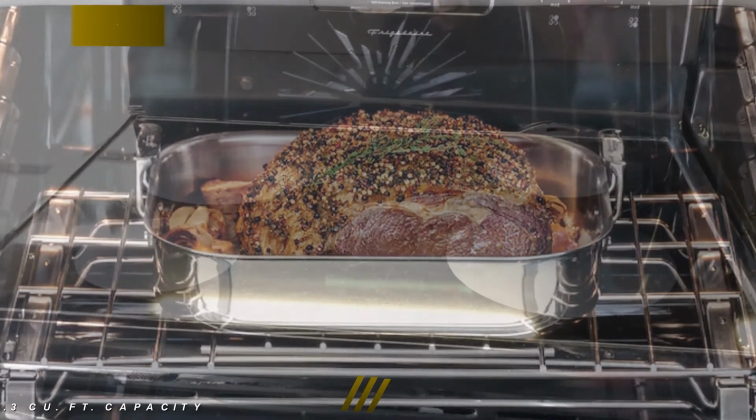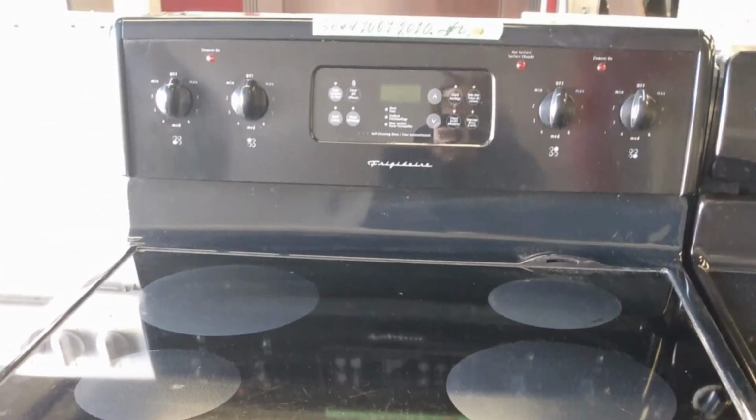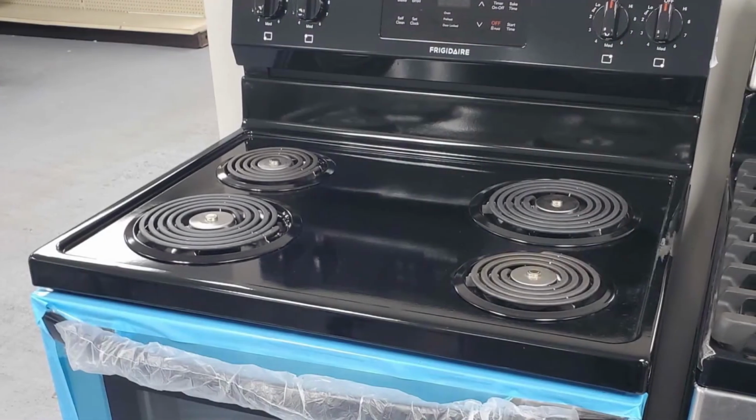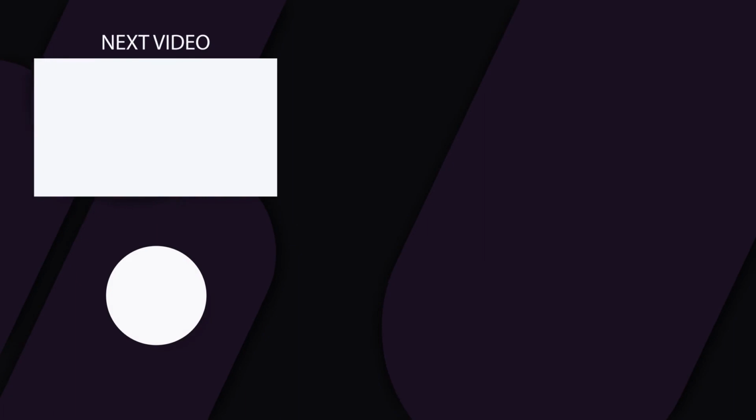Plus, its ceramic cooktop surface offers a durable design, and its VariBroil system lets you see the broiling temperatures to cook the food at your desired level.